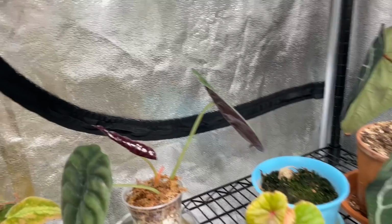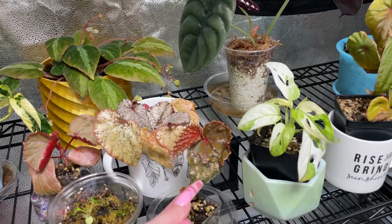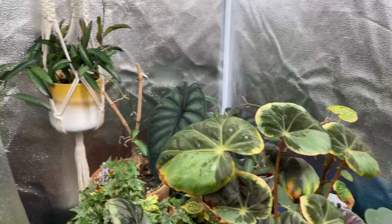Then, of course, the things from Botanicas are doing wonderful. This leaf right here, this is my fault because I accidentally left my tent open like an asshole. So this is my bad, but everything else is looking really great from that order. So that's something also cool that's happening. Let's go into the small tent, and I'm going to show you some cool stuff in there real quick.